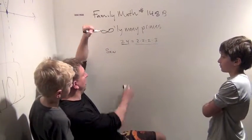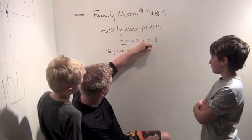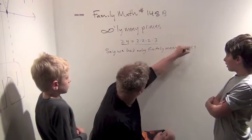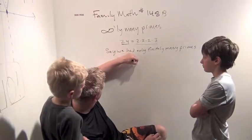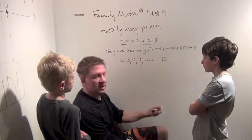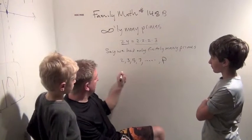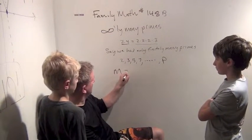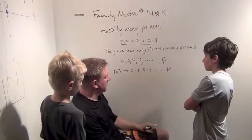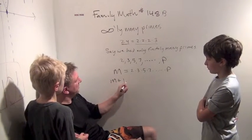This is going to be a proof. Say we had only finitely many primes. Okay, so it'd be 2, 3, 5, 7, all the way up to some maximum prime that we'll just call capital P because it's the biggest prime. Okay? Now, let's multiply all these primes together. So we make a new number, m, which is 2 times 3 times 5 times 7 times ... times P. Okay? Now, let's take a look at m plus 1.